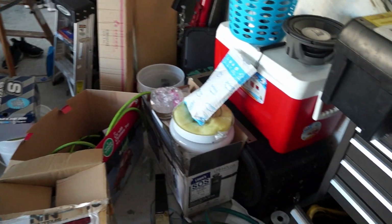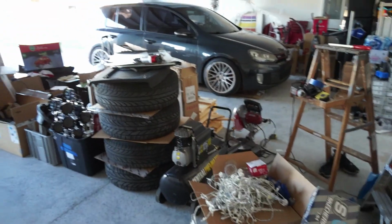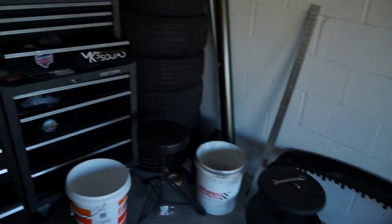I am going to want to mount a wheel rack that I have on the walls. I want to get another one, so I'm probably going to have two. One here and probably one there. That way I can stack these wheels, the OEM wheels, up on the wall, and then I'll have some space.